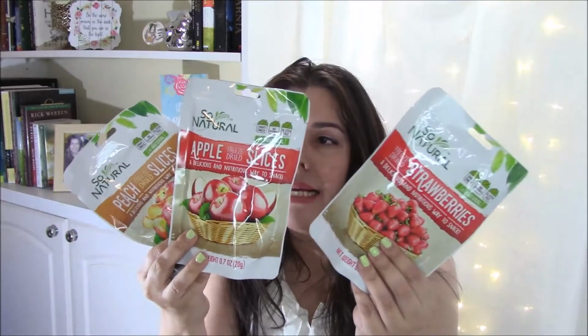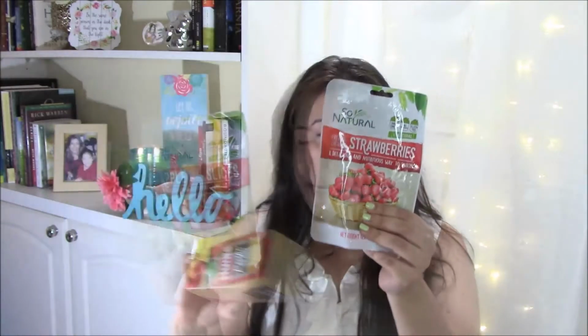It's a great snack. One bag has 60 calories. It is a fruit, and it is not super sweet because they don't add sugar or anything like that. So I really do like them. And I've never seen them like this.